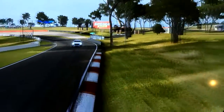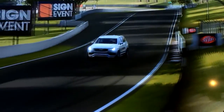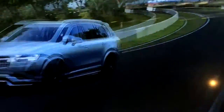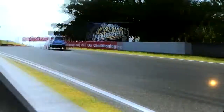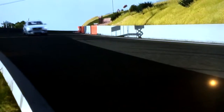The Volvo XC90 is not really a performance vehicle normally, but this one is actually not too terrible. I thoroughly enjoyed it. It's a bit understeery, mainly due to the weight and the four-wheel drive, but it's pretty good. It's pretty solid. It's not the greatest vehicle on planet Earth, but yeah, it's pretty good, you know? It's not terrible.